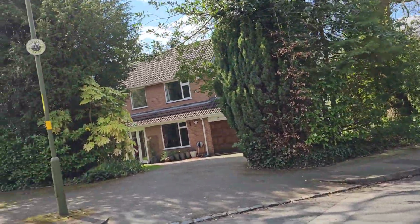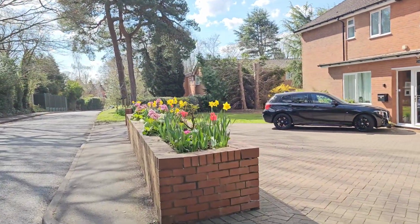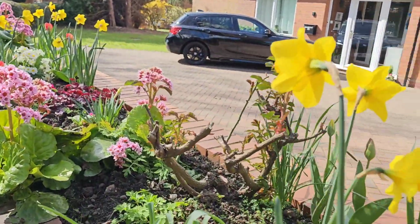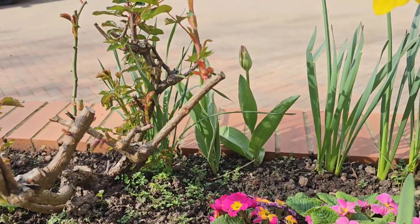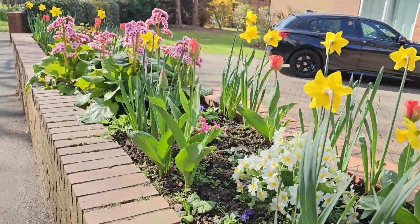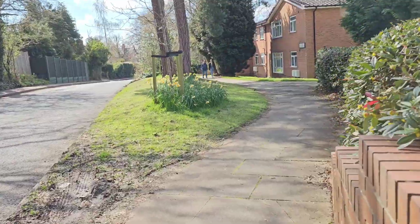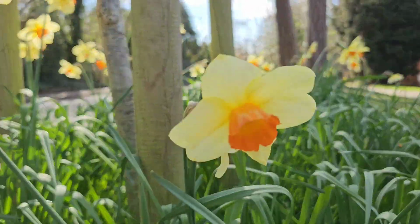Which way now? Okay. This is nice. What's this tree? Tulip? Daffodils, and the pink one is the, I forgot the name again. Primrose. And this one I don't know the name. Oh, look at the nice primrose here. Beautiful garden. I like this daffodil because it has the middle bit like a fried egg.